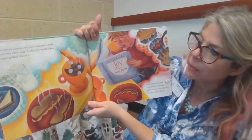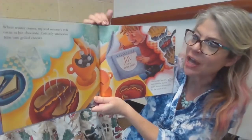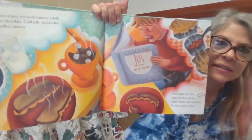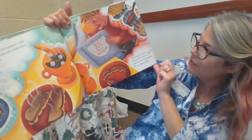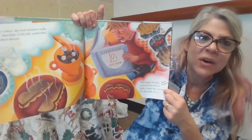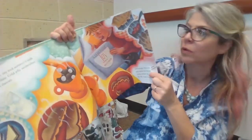When winter comes, my iced summer's milk turns to, you guessed it, hot chocolate. Cold jelly sandwiches turn into grilled cheese. Oh, one of my favorites. Hot soups, hot pies, and oven hot breads make winter the warmest season for the inside of me. Oh, can you think of some warm foods that you like? I love warm pasta. I love warm grilled cheese.